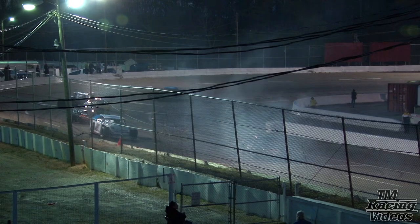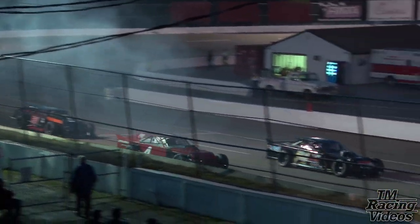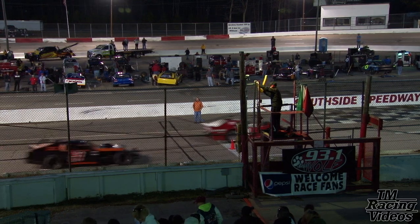Austin Dodge having a battle there with Thomas Stenson heading into turn 4. Looked like his car got in the low part of the racetrack, spun out right there. And the 03 car of Alan Marshall round out the top 10. And the Austin Dodge machine will fall back to the rear of the field.